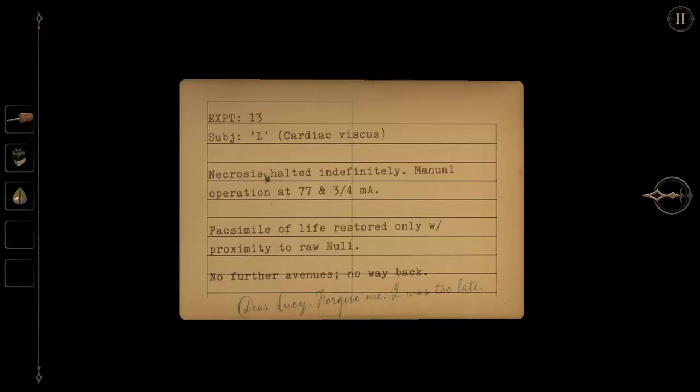Medical tonics. Experiment 13, subject L, cardiac viscous. Necrosis halted indefinitely. Manual operation at 77 at 3/4 megaamp. Facsimile of a life restored only with proximity to raw null. No further avenues, no way back.